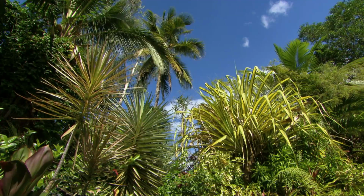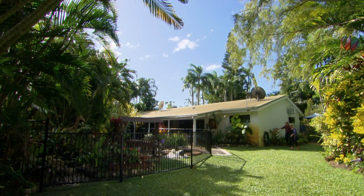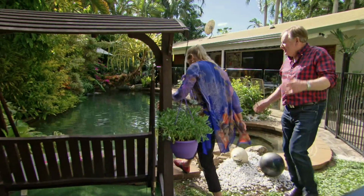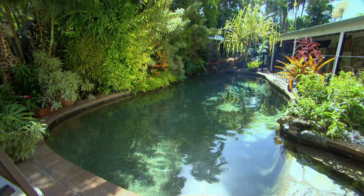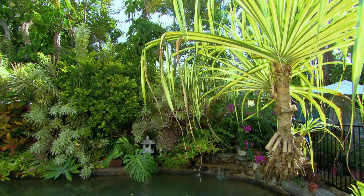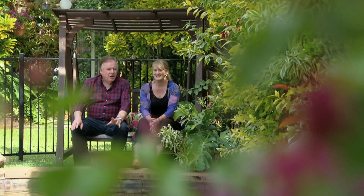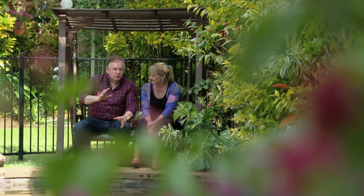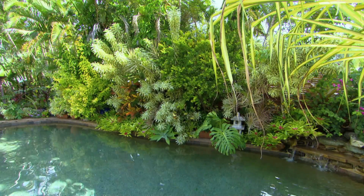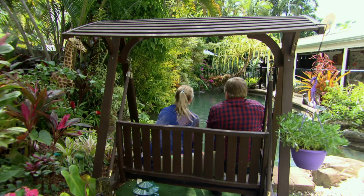And taking full advantage of the climate, Bev's really gone troppo out the back as well. Wow. Now this is an oasis. You've created something very special here. Love it here. Do you know, the most common question I get asked is that people have trouble growing plants around pools. Now, was this a salt pool? Yeah, yeah. Okay, so you've got splash going up. That's right. And look at this.